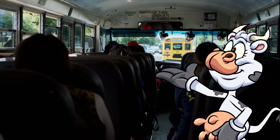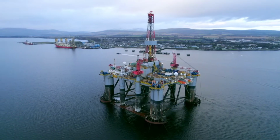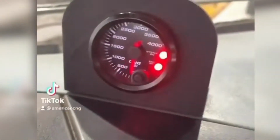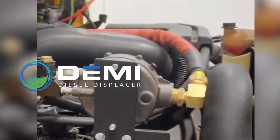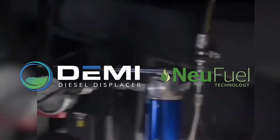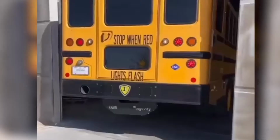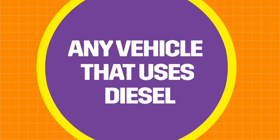This school bus would normally run on diesel, which is expensive, made from oil, and not that great for the environment. But this bus has a special system that includes the DEMI diesel displacer technology and NeuFuel tank, which uses renewable natural gas as fuel, making it a much cleaner way to get to and from school. And the cool thing is, any vehicle that uses diesel can do this.